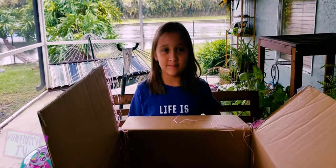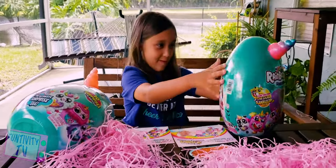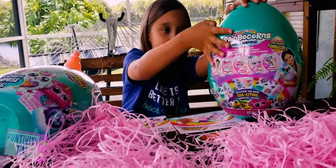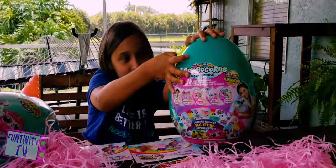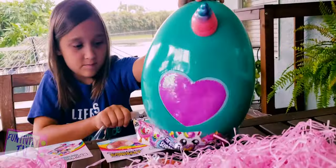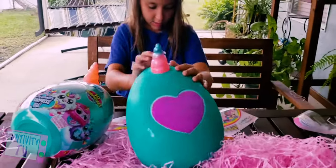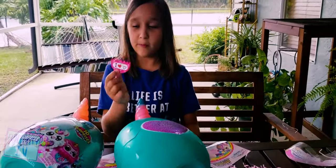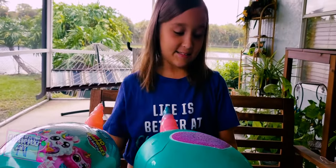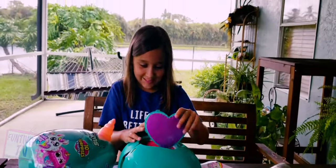Save the turtles. So first I want to start off by opening this Rainbocorn. Oh, it says cool here, like the LOL dolls, but it doesn't say cool here. Finally got it open, and also this came out as we were opening it. I think it's a clue. It says, I love diamonds. Sequin for it all.